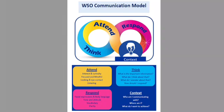And this is the WSO model of communication. You can see there are 3 main stages to our model of communication, starting with attend, then think, and then we respond. So what do we mean by attend? Well, we mean give our attention. First of all, we have to be interested and curious about what is being expressed and shared, and remembering that what's being expressed and shared won't just be through words, but through voice and tone, and also facial expressions and body language. So we need to be focused and mindful.